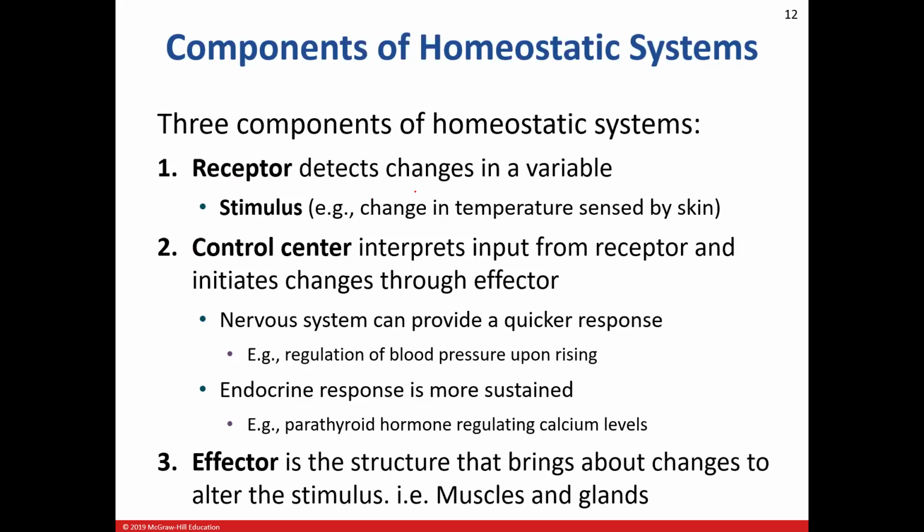The receptor is a structure that's going to be in your body somewhere. For example, your eyes are going to monitor visual stimuli. Let me use the example about the temperature. You have thermoreceptors in your skin, and their job is to monitor temperature. These thermoreceptors are going to detect changes in the temperature. That's our variable, temperature changes.